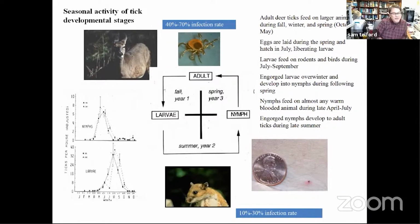If those larvae feed, they will drop off engorged, probably in a mouse burrow, and not come out until spring when it warms up. So the larvae turn into nymphs of next year. What happens this year with the larvae is supposedly predictive of how many nymphs we'll have next year. We don't necessarily find that, and I'll explain why in a few minutes. The nymphs are around starting in late April. They'll be around May, June, and midway through July.